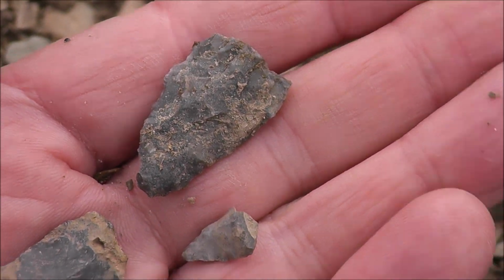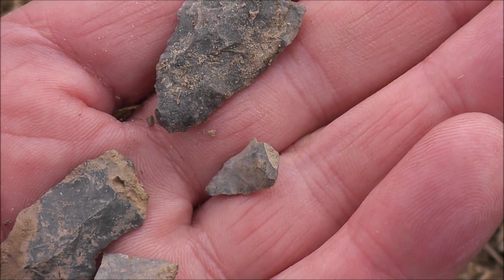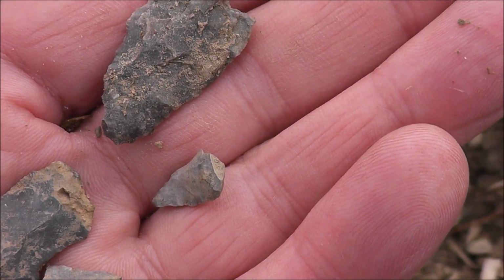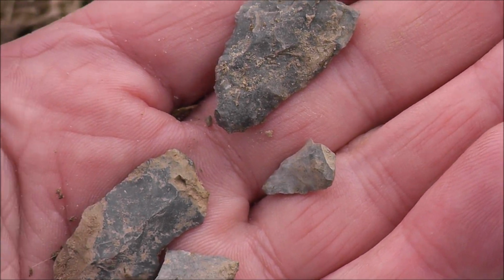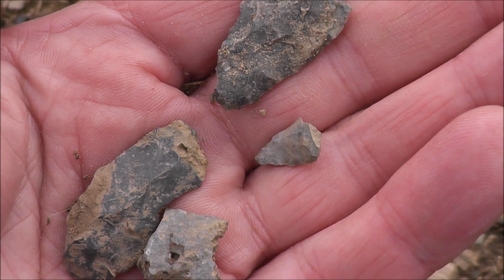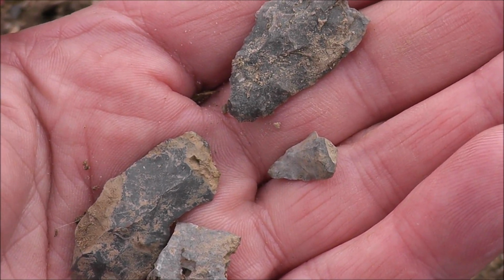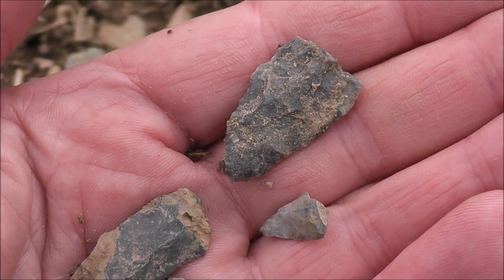And I'm hoping to be able to find a few more things. The chips are really showing up. I'm seeing more chips now than I ever have from the last time. So I will be back with this camera if I find something else. So wish me luck, and on to the next.